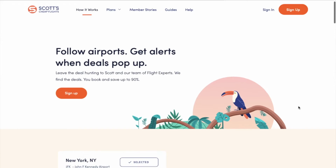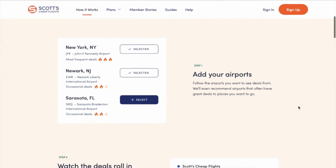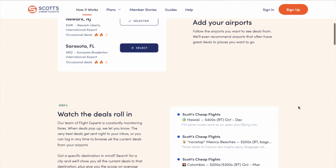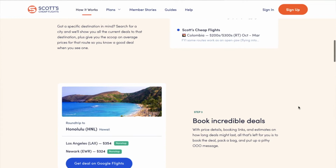If you do not have time for all day and night searching for the possibility of even finding a mistake fare, let Scott's Cheap Flights do it for you, and you can take advantage of it once you receive that email. Scott's Cheap Flights has 3 different tiers that you can choose from to receive deals.